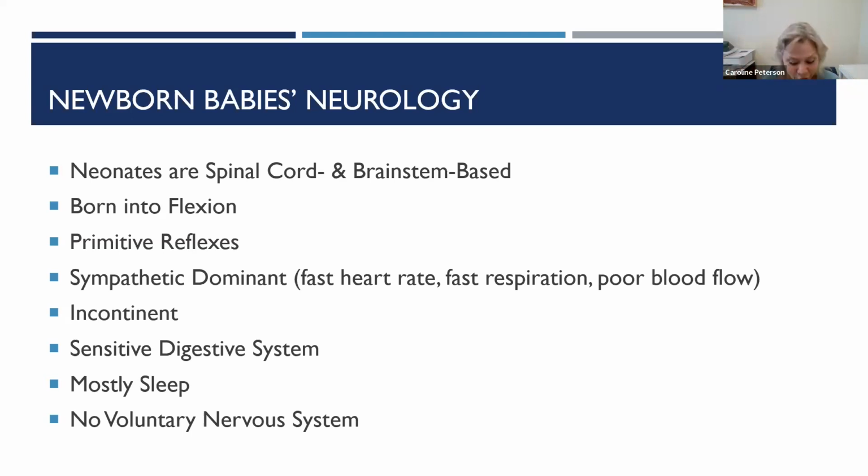When babies are born, they're born into flexion. That's why we say fetal position. Everybody knows, oh, that's flexion, right? That's the way babies are born. And they're born in sympathetic dominance, so they're like a little bird. Their heart is racing so fast. They're breathing fast, but also irregularly. And they get cold so easily. They have to be all bundled up because they have poor blood flow.